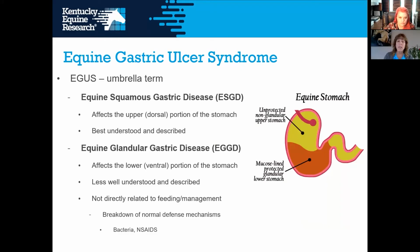Prolonged use of non-steroidal anti-inflammatory drugs can cause these lesions in the lower stomach. But the typical things that you hear about for reducing the risk, other than watching the use of NSAIDs, we don't really know at this point.